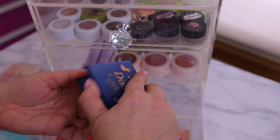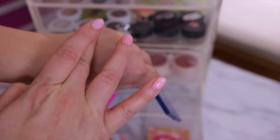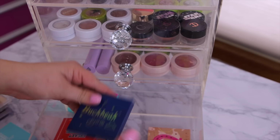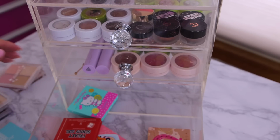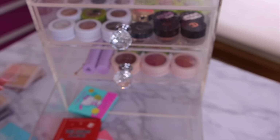I have a Dobby highlighter. I feel like this one might be too dark. We love Dobby though, but yeah, it's a little bit dark for me. So we can let that go. And then Buckbeak. It's a little bit more wearable, but still too dark. I can declutter this. It looks like a bronzer to me. This is Bankroll. I'm going to let that go.